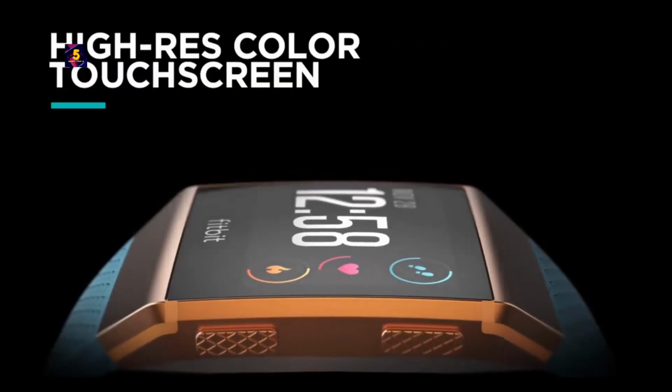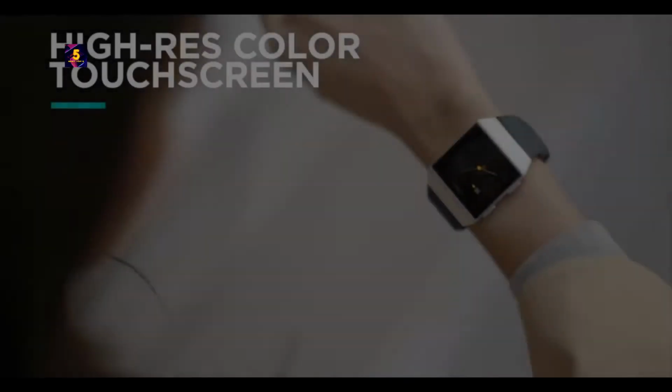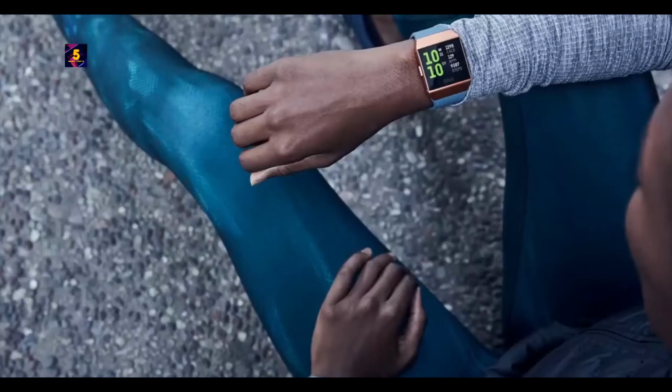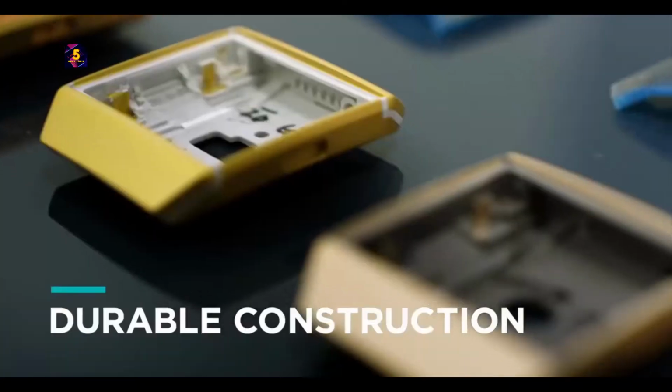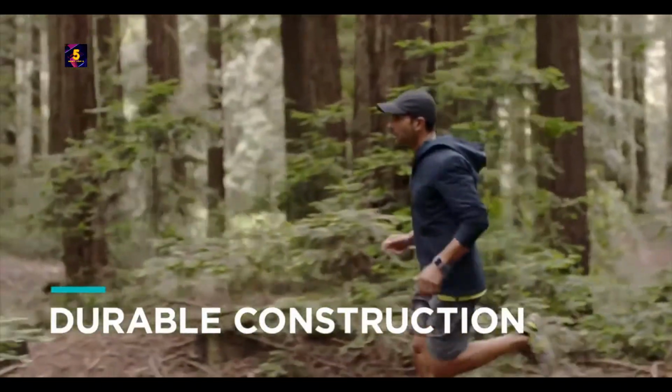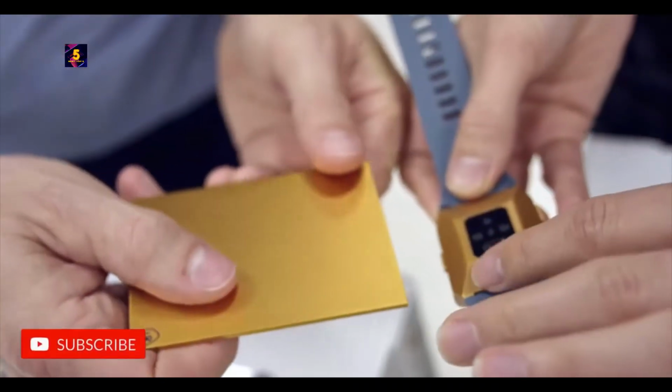Pump up your jam with storage for 300+ songs and get connected to your favorite apps for sports, weather, and more. Plus, you are all set when you want to treat yourself to that post-workout beverage. You can make purchases on the go with the built-in NFC chip.